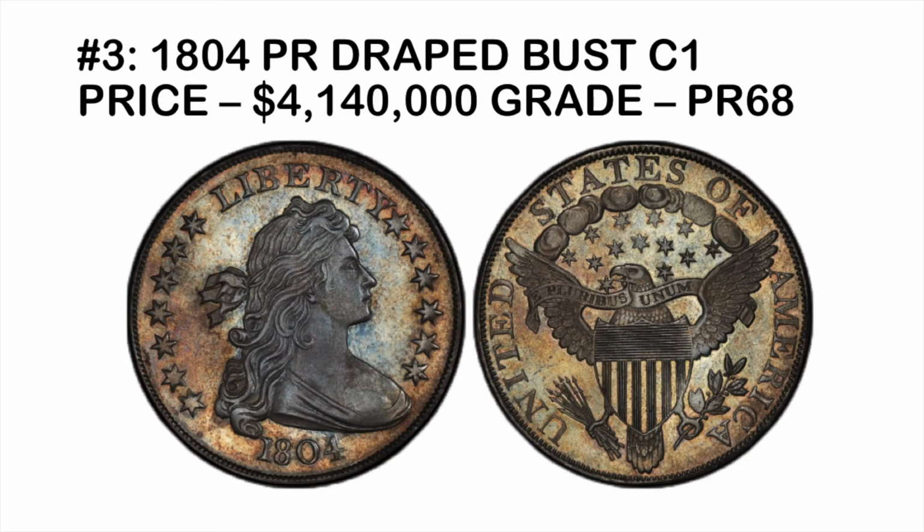Very careful preservation. Something really interesting is that this was offered for sale in 2016, and the coin was bid all the way up to $10.81 million. So that would have made it the most valuable coin ever, and the bid did not meet the minimum reserve that the owner was hoping for. So if I was the owner, I would have just taken that $10 million, but that's not what they were interested in doing, so it remains number 3 and will not be able to eclipse number 2 or number 1.